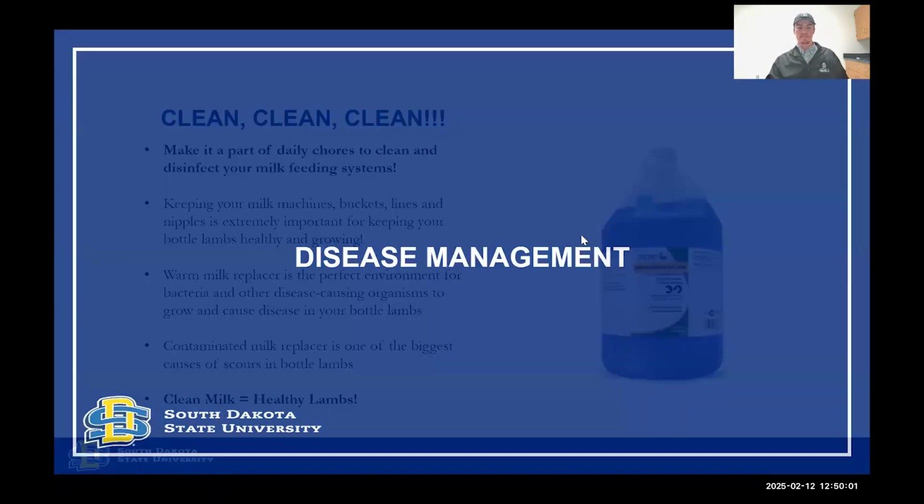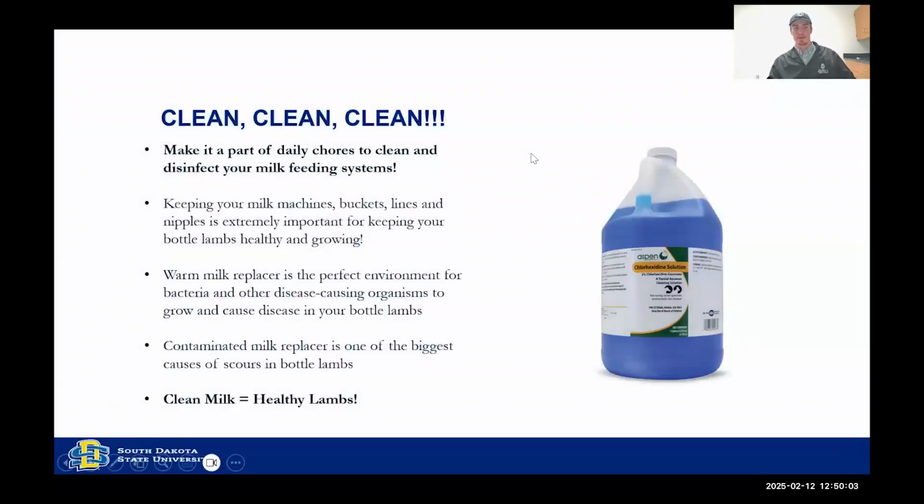Okay. The last bit of information I'm going to give you guys right here, and then I'll go into question and answer, is managing the diseases that are involved with your bottle lambs. The biggest thing that you can do to prevent disease in your bottle lambs is keeping your stuff clean. Make it a part of your daily chores to clean and disinfect your feeding systems. Whether that's the milk machine or the buckets, clean them every day. Clean the lines, clean the nipples. Anything that has had milk touch it needs cleaning, right?